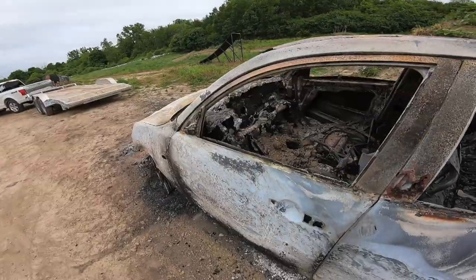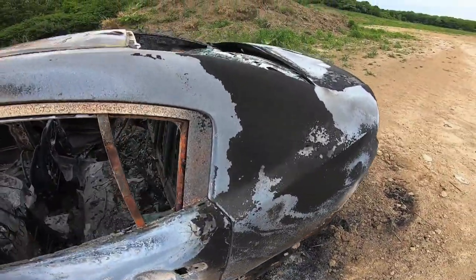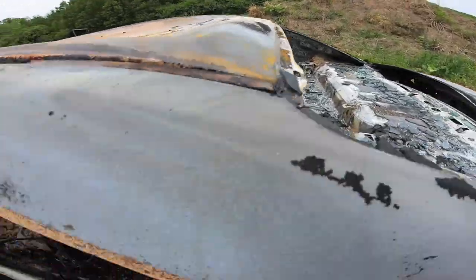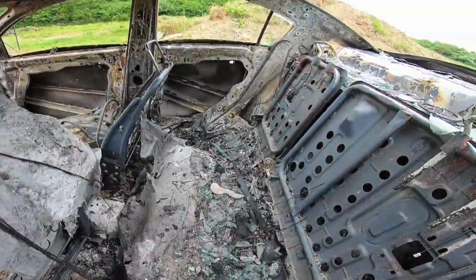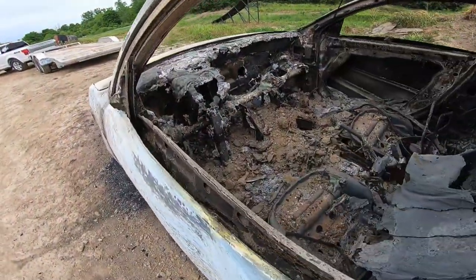So this is the remnants of the car. She lit up well. This is what a burnt up car looks like. It's kind of creepy, kind of eerie.